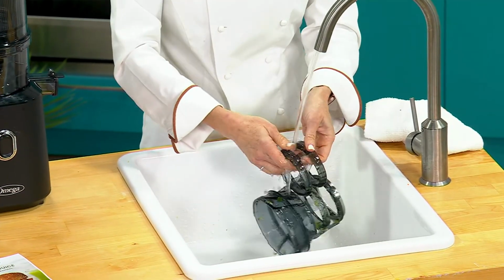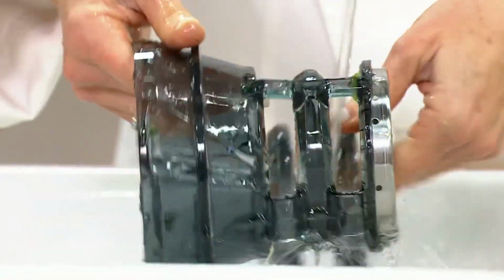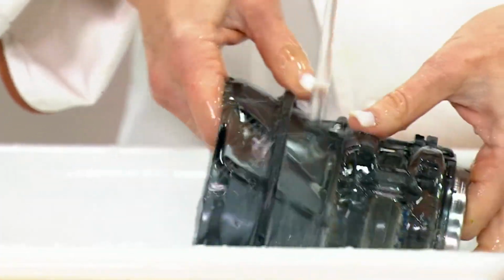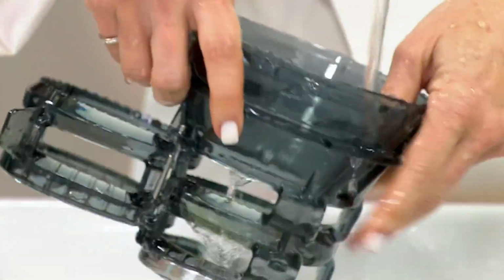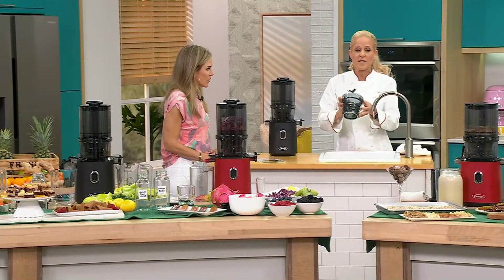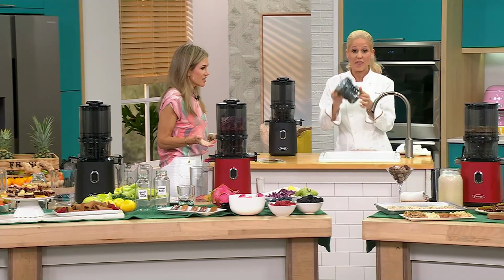There is nothing sharp, there are no blades. My 5-year-old rinses this off so that we can start juicing again. And yes, you can put it in the dishwasher, but why would you when you can do just that? That is juicer innovation at its finest. It's amazing. That's the filter. That's it. Literally. That's it.